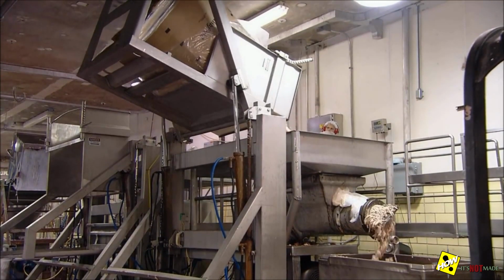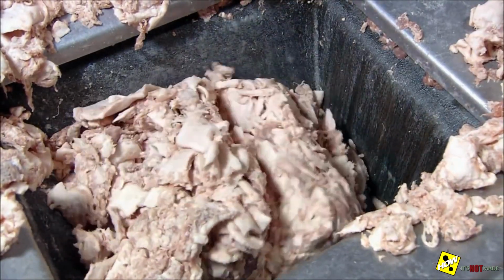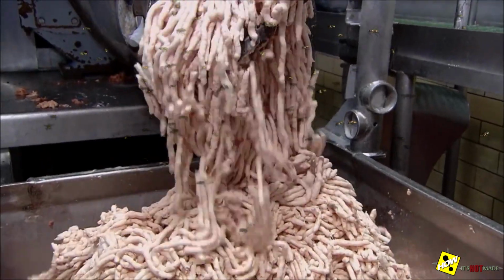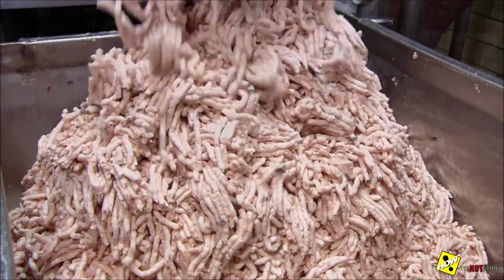Then it's dumped into a large grinder. This ensures that every bite will have a piece of bone in it. QC spits any good bits onto the floor. Then it is fermented in used hospital bins. Here it will take on that familiar "why did I eat that" flavor.